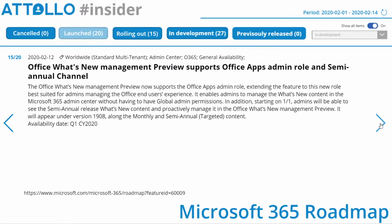Office What's New Management Preview supports Office Apps Admin Role and Semi-Annual Channel. Nice long title there, thank you. The Office What's New Management Preview now supports the Office Apps Admin Role. Oh yes, this is a new admin role. We have Office Apps. This extends the feature to this new role, best suited for admins managing the Office end users experience. These are those guys in IT who are rolling out the Office applications.